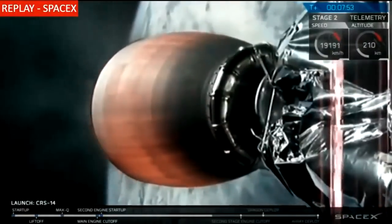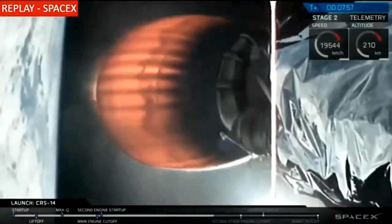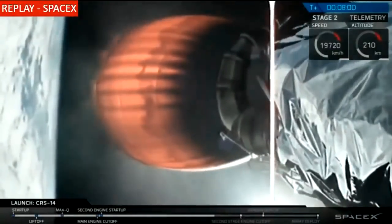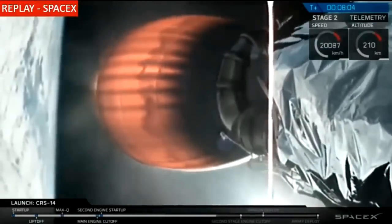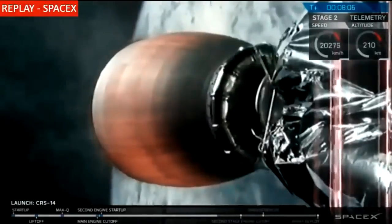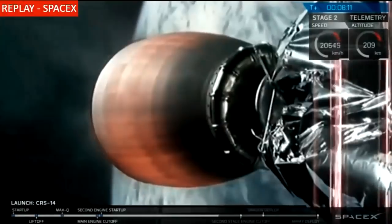We are coming up shortly, in about a minute here, on SECO. That's second stage engine cutoff. That's the point where the second stage and Dragon will be coasting. Dragon will then do a quick checkout, and then it will be deployed from the second stage about a minute after that point in time.